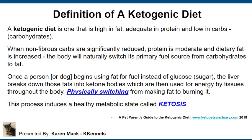Definition of a ketogenic diet. A ketogenic diet is one that is high in fat, adequate in protein, and low in carbohydrates. When non-fibrous carbs are significantly reduced, protein is moderate, and dietary fat is increased, the body will naturally switch its primary fuel source from carbohydrates to fat. Once a person or dog begins using fat for fuel instead of glucose, which is sugar, the liver breaks down those fats into ketone bodies, which are then used for energy by tissues throughout the body, physically switching from making fat to burning it. This process induces a healthy metabolic state called ketosis, and we got that from the Pet Parent's Guide to the Ketogenic Diet.